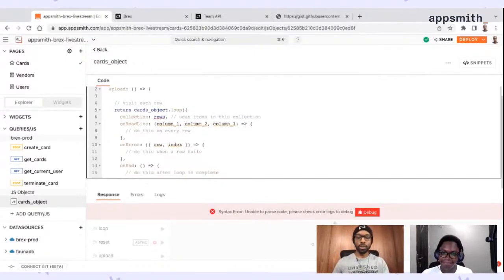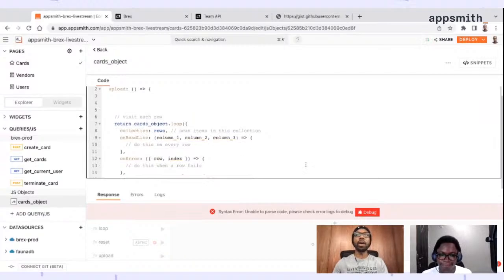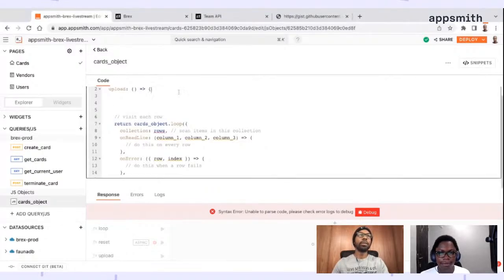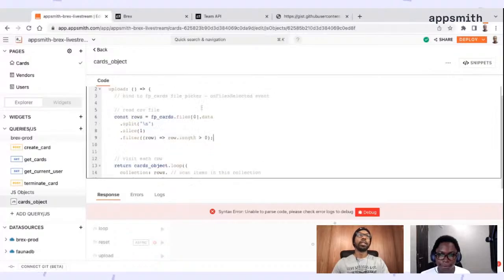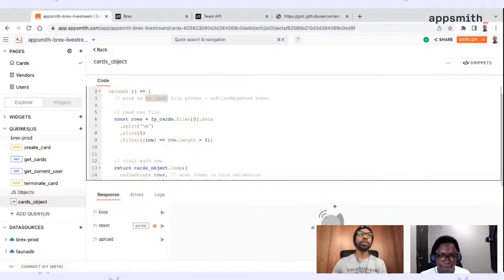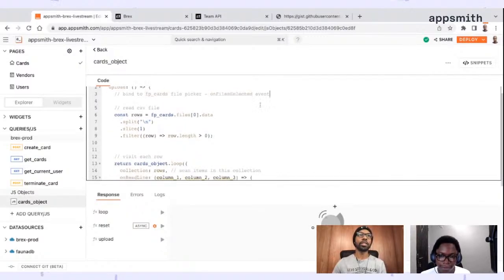Now let's go back to see actually how we read this CSV file and get card data from it, right? Get the data from the CSV file. I'm gonna paste in some code and then we can talk about it. Cool. So we actually already did this part. We bound this upload to the on file selected event, so that's good.